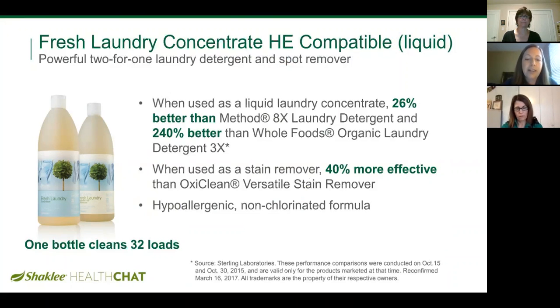It's beyond organic in that its hypoallergenic, non-chlorinated formula contains natural corn and coconut-based ingredients. And when used as a liquid laundry concentrate, it's 26% better than Method laundry detergent and 240% better than the Whole Foods organic laundry detergent. And for wools and nylons and fine fabrics, I like to hand wash in a basin of lukewarm water with a 1/2 teaspoon of that Basic H2 concentrate I spoke about a few minutes ago.